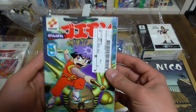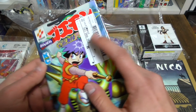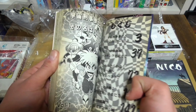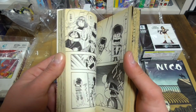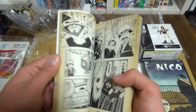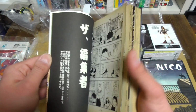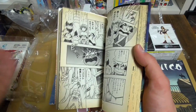Ganbare Goemon. This is, well, Uchuu Kaizoku Akogingu. You can't really see it. You can see it over here. But this is a little manga for the first PlayStation 1 game in the Ganbare Goemon series. One where I think it's a really great game. Well, as far as the series goes, it's kind of middle of the road in the whole scheme of things. But for a PS1 game, oh, it's great. Early PS1 game, really great game.